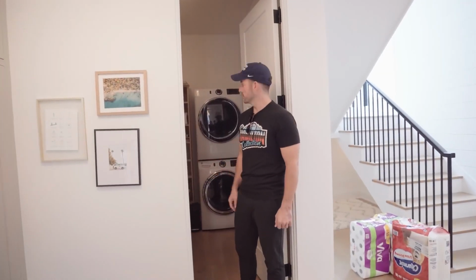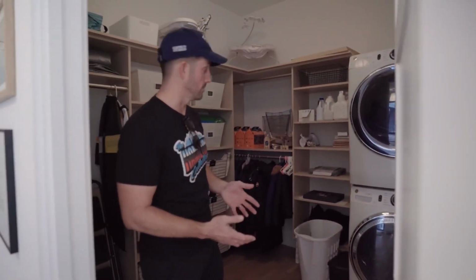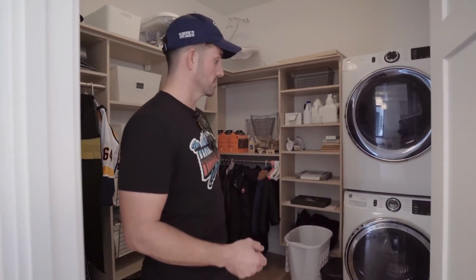We'll touch quickly on the laundry room right here. We did a first and second floor laundry room because we have a lot of pool towels and other stuff that will come down here, and we'll get that washed. And then also it's nice to just have an overflow laundry when there's a lot of laundry that needs to be done, especially after we get back from a trip. And then a little bit of storage and other storage in here.